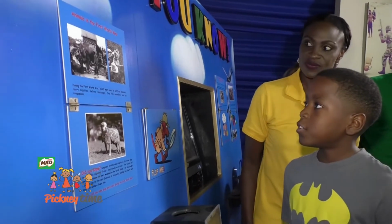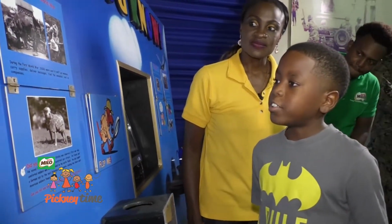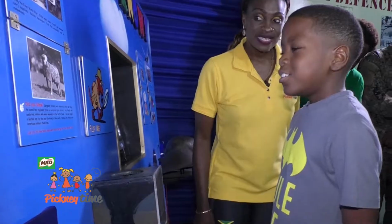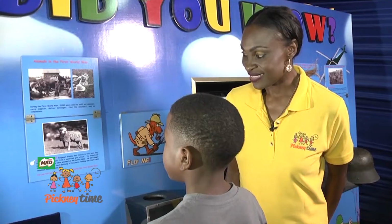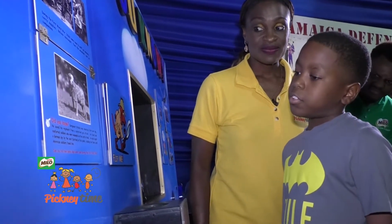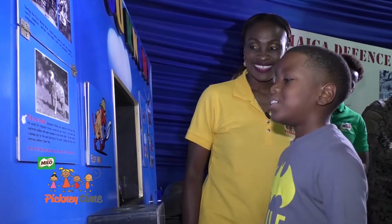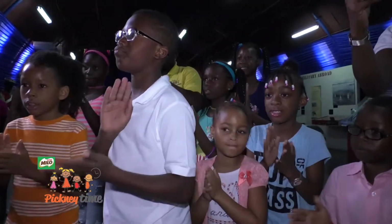Animals in the First World War. During the First World War, dogs were used to sniff out enemies, carry supplies, deliver messages, find the wounded, and as companions. Did you know Sergeant Stubby was America's first war dog? He saved his regiment from a surprise gas attack. He found and comforted soldiers who were wounded on the battlefields. He also caught a German spy by the seat of his pants, holding him there until American soldiers found him. Everybody clap him again.